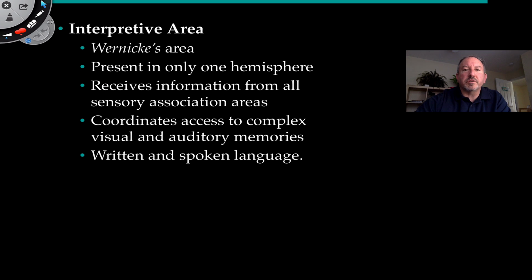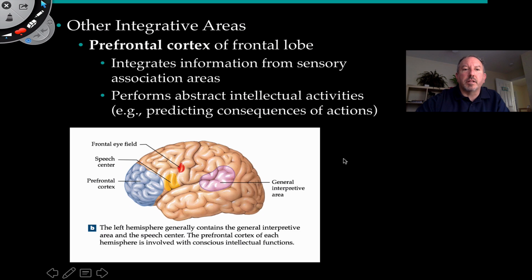So it's present, curiously, only in one hemisphere, and it receives information from all of the sensory association areas. I'm mentioning speech, but it's sort of a general area as well. So it's coordinating all kinds of things, not only what you're seeing and comprehension. If somebody's reading to you and you're looking at the words, it's kind of where you're trying to figure it all out.